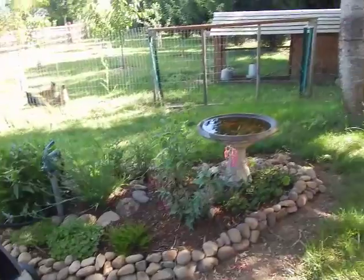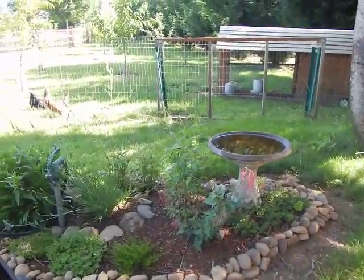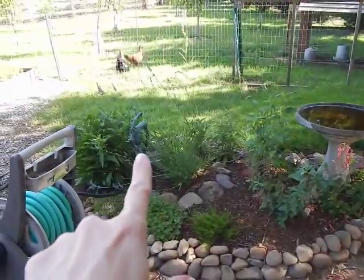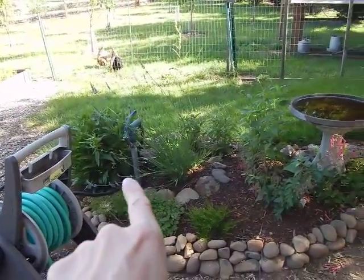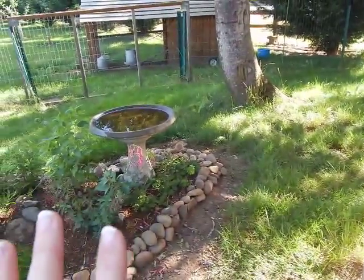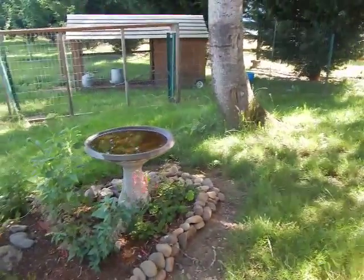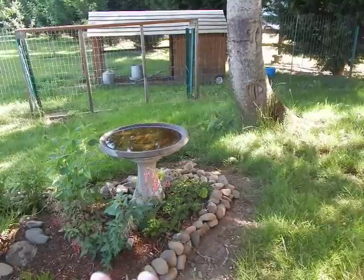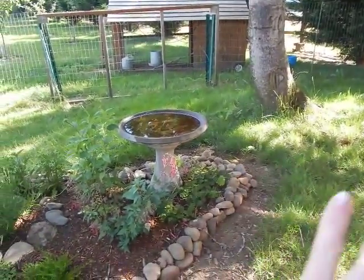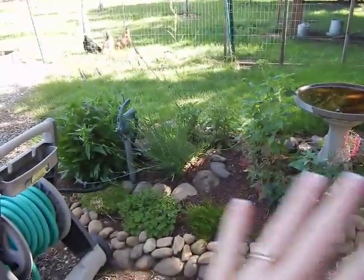So, anyway, okay, let's start the tour here, like officially start it. So this little area right here, this is our spigot for the well. Please excuse that we have not mowed because we've had company, and the company was more important to us than mowing the yard. So it's kind of scraggly, but all of this was just weedy and gross.